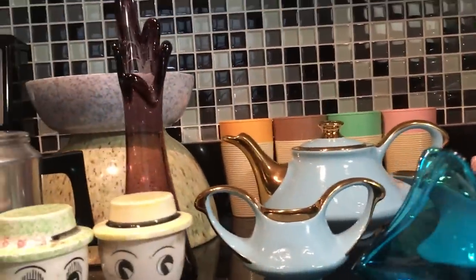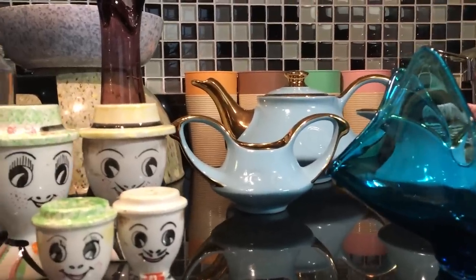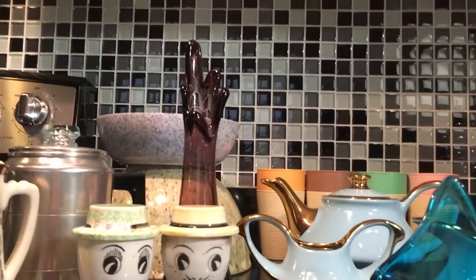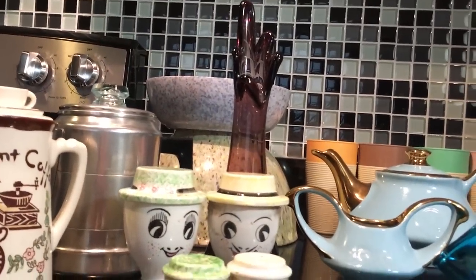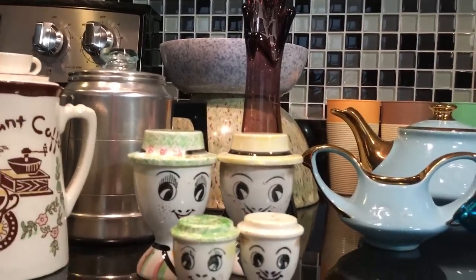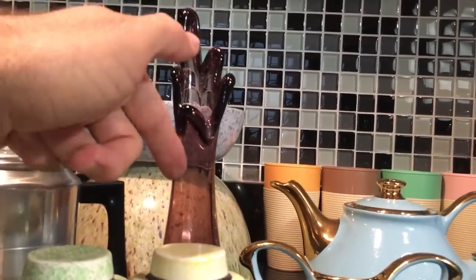Now that brings up a topic, which I'm not going to discuss in detail today, but I've been asked a lot about what's the difference between sick glass that you can actually clean and sick glass that is damaged beyond repair. There is a difference. Some of it you can clean, and some of it you can't. Period. I'm going to talk about that in another video, but this cleaned up beautifully. There's no cloudiness in it.